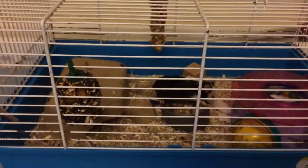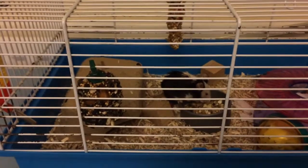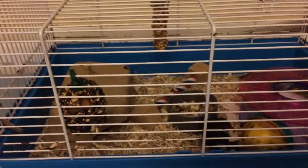They all seem too preoccupied to be fighting. They seem quite content for now. So I'm going to muck out the big cage and get it all ready for them. Tonight this cage is going to be at my bedside, so I can hear if any squeaking little fights break out, so I can intervene if necessary. And that's it.